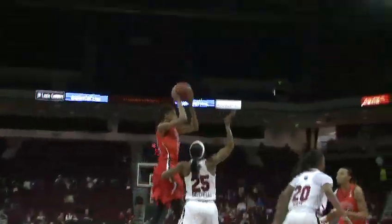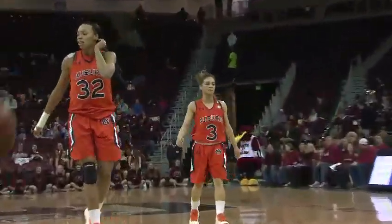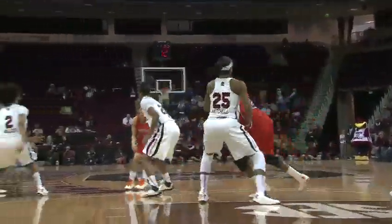Puts it on the floor with the left hand. Pull up from 13. It was blocked. It comes to Ordead. Up from about 19. She gets it. Looks right. Looks left. Throws into the key for Muhammad.